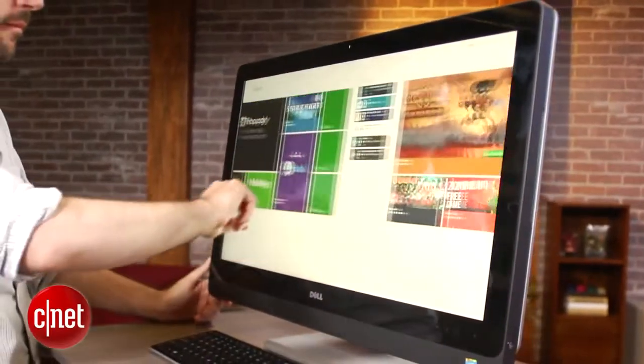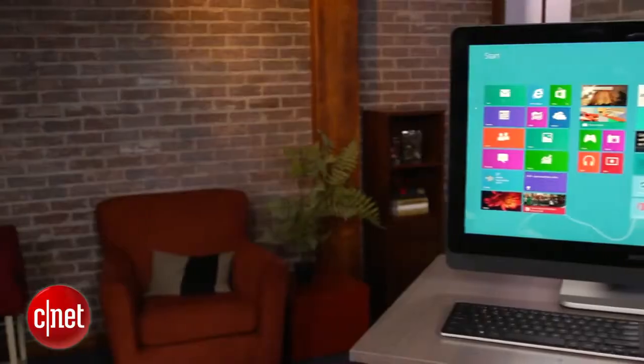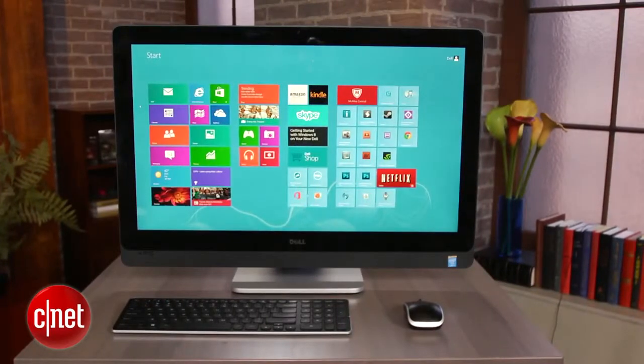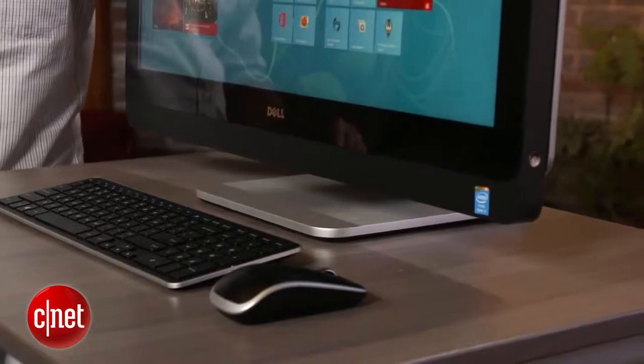And like a handful of other all-in-one desktops and even a couple of laptops that we've seen recently, it's got a higher than 1080p screen resolution. In this case, it's 2560 by 1440. That's the same as you're going to get on the big 27-inch Apple iMac.